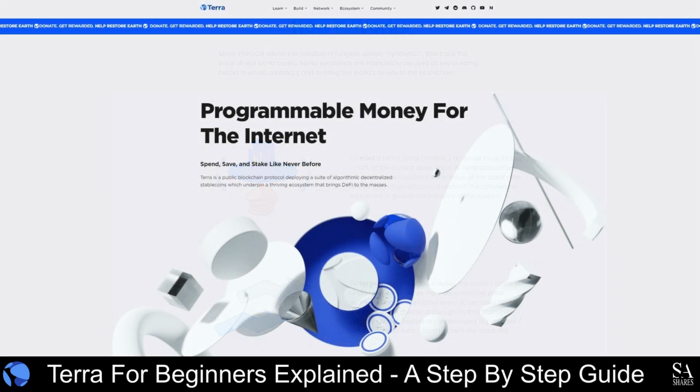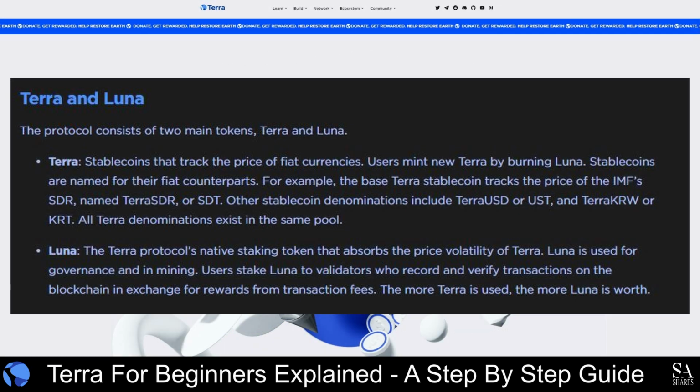Terra's native token, Luna, is listed on several cryptocurrency exchanges, including Bitfinex, Binance, Bitpanda, and Huobi, where it is available to be traded against fiat currencies, stablecoins, and other cryptocurrencies. The total supply of Luna coins stands at around 994 million, and the circulating supply is currently at approximately 403 million.